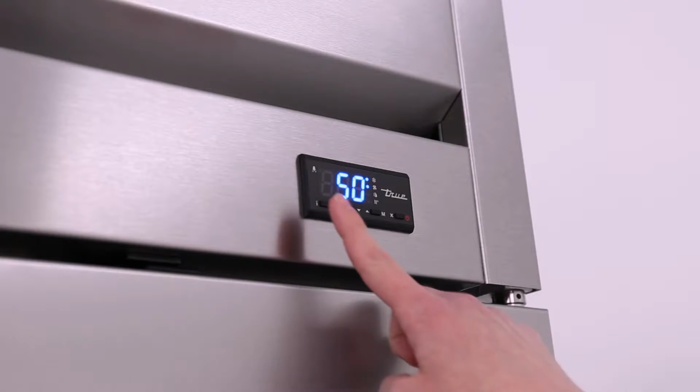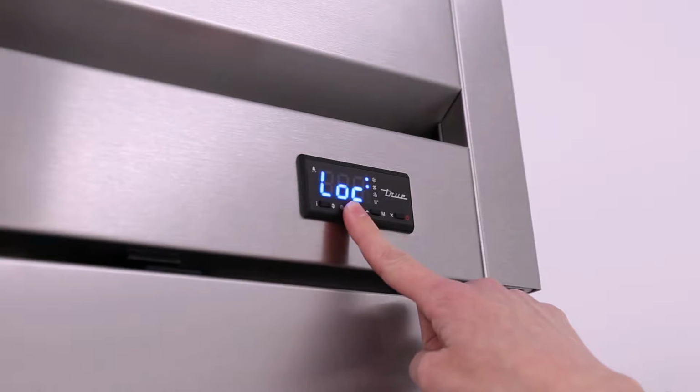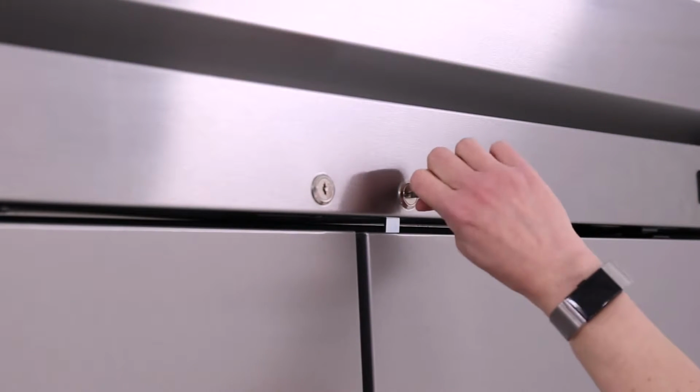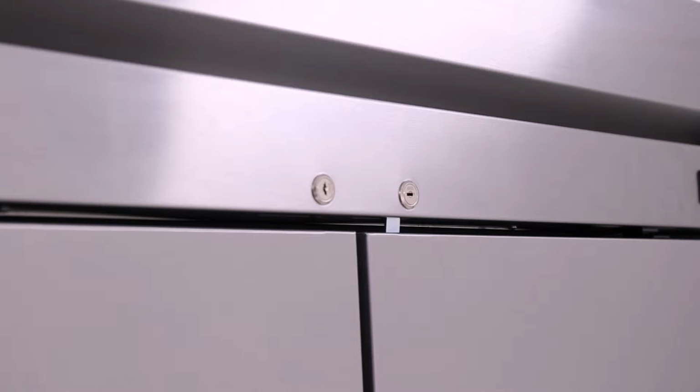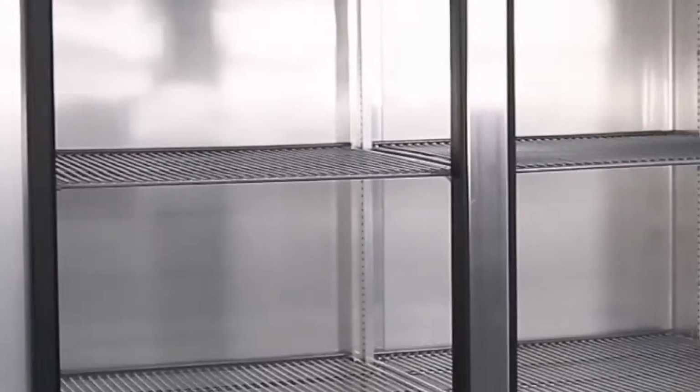The addition of the digital temperature display ensures with a glance foods stay within the recommended guidelines and maintain maximum freshness. Each door possesses its own lock for added security measures. Guaranteed for the life of the unit are the 12-inch long recessed door handles and hinges.